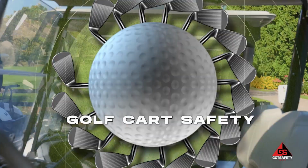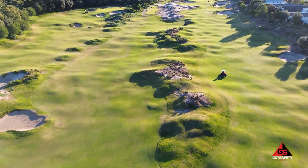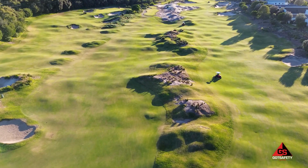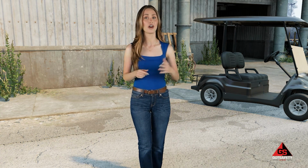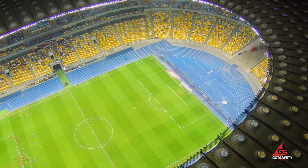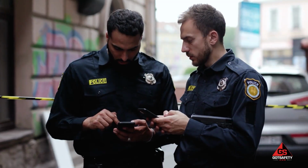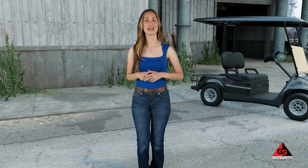I'm Katie, your safety trainer, and in today's video, we're talking about golf cart safety. Now, when you hear golf cart, your first thought might be cruising across the green on a sunny day. But these little vehicles are doing way more than just hauling golf clubs. You'll see them at schools, conventions, sporting events, warehouses, even being used by law enforcement. They've become a handy way to get around just about anywhere.